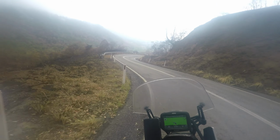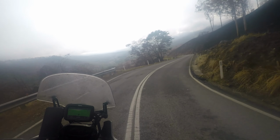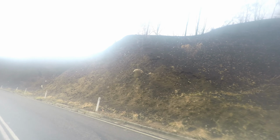You can see the GoPro lens had fogged up a fair bit by now. You can sort of make it out on the sides. This is quite steep. You don't even really need the throttle. You just sort of roll down the hill a bit.